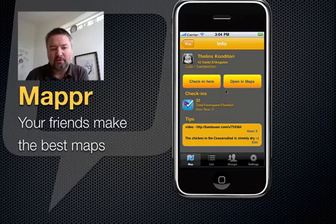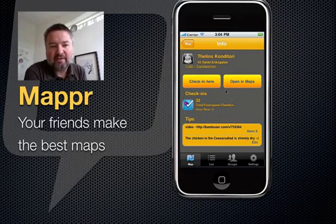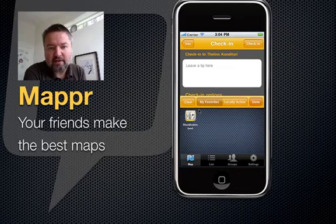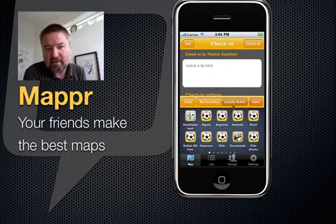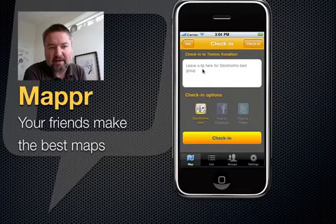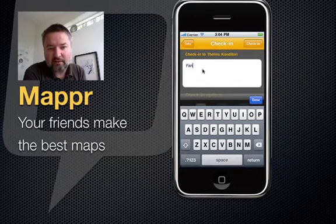That's the concept of groups that we've built into Mappr. In this case, I want to show you an alternative scenario. I'm checking into the coffee shop the same way, but I'm going to add a Mappr group. A Mappr group is something that I've created or other people have created. I can see all of the ones that are active nearby or just my favorite groups. In this case, I've added Stockholm's Best as the group that I'm going to use. I'm going to add a quick tip for everybody in that group, and I'm going to check in.